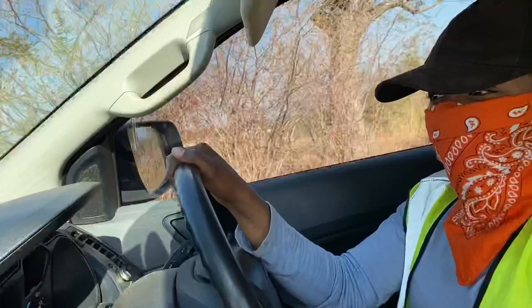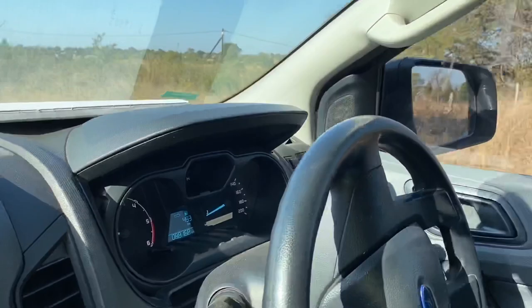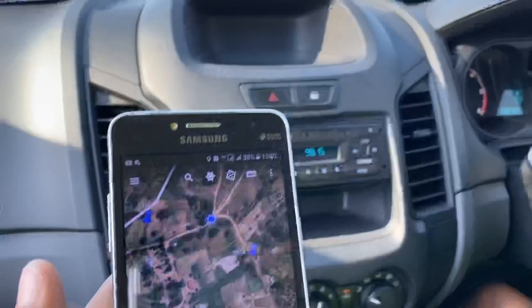Am I still going straight? Go here, yeah. Inside? No, no, no, this one. Following the GPS. Following the GPS.